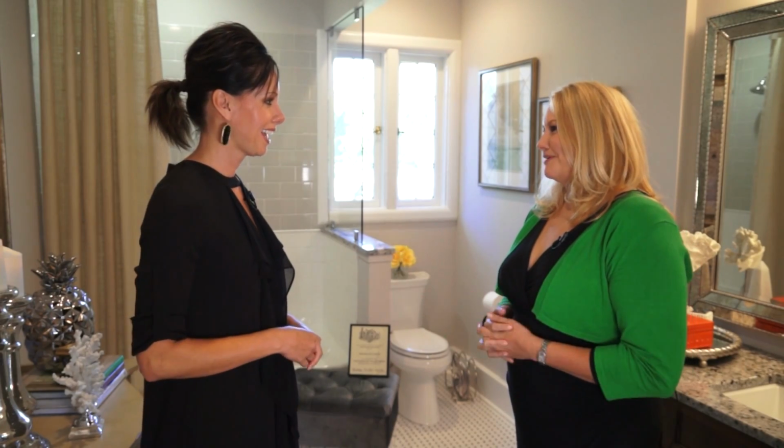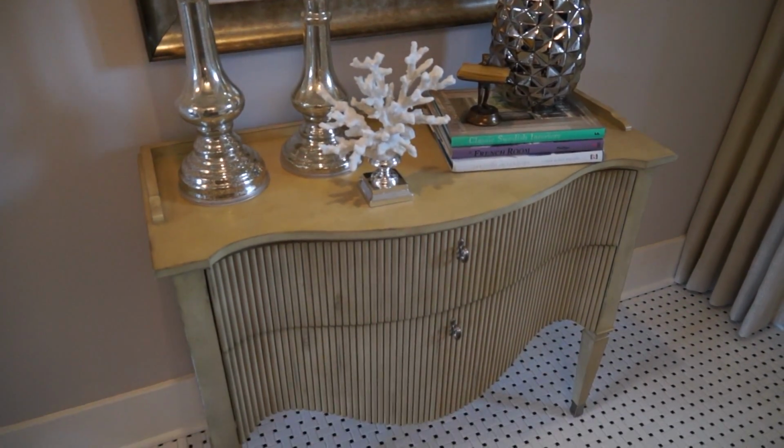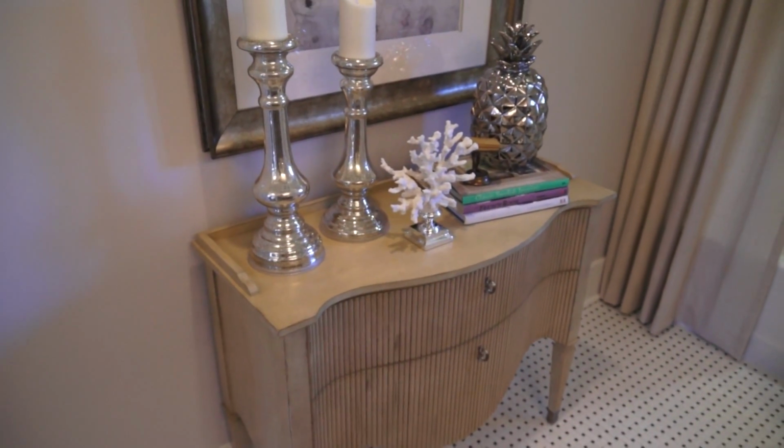What is your favorite part about this room? The favorite part about this room of mine is this caracal console piece that we put in here. This room being so large and spacious, we were able to add that to give some more storage for the space to where you could keep your vanities separate for toiletries and things like that. So we were happy to be able to have the space to do that.